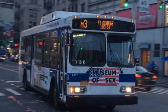Next stop, Madison Avenue and East 72nd Street. Transfer available to M72. This stop is Madison Avenue and East 72nd Street. Next stop, Madison Avenue and East 74th Street. This stop is Madison Avenue and East 74th Street. Next stop, Madison Avenue and East 77th Street. Transfer available to M79 SBS. This stop is Madison Avenue and East 77th Street.